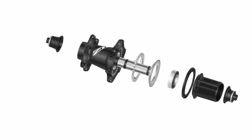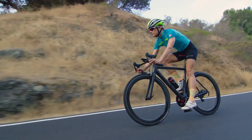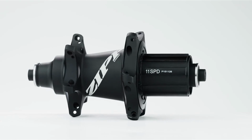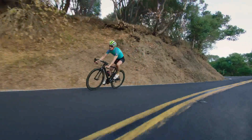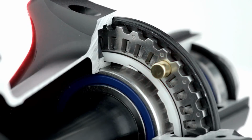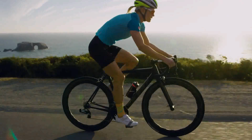Making use of the NSW exclusive Cognition hubset, the 454 NSW rolls efficiently whether you are pedaling or coasting. Zipp's axial clutch technology allows the free hub's ratcheting mechanism to deliver half the mechanical drag of conventional 3-pawl hubs. Assembled with Swiss bearings, made to exact specifications, the Cognition hubset is as robust as it is fast.